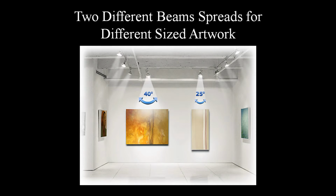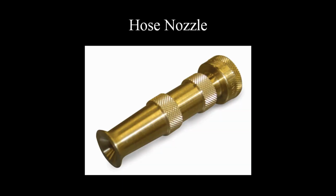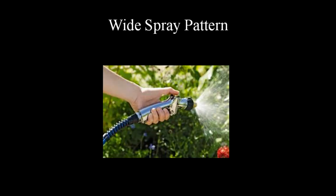Like beam spread, intensity, and the further away light travels, the less intense it becomes. You get up close to a light that's very, very bright, you get way back from it, obviously it's not as brilliant or as intense. And you can consider a concept very similar to the old-fashioned screw-on type nozzle on a hose. If you open it up, it just sprays out very wide and very gently. Okay, you can wash your car that way.